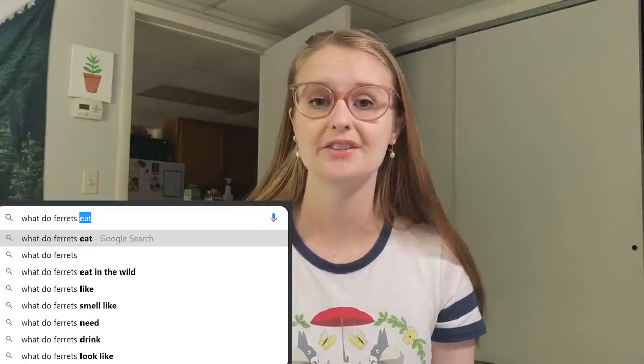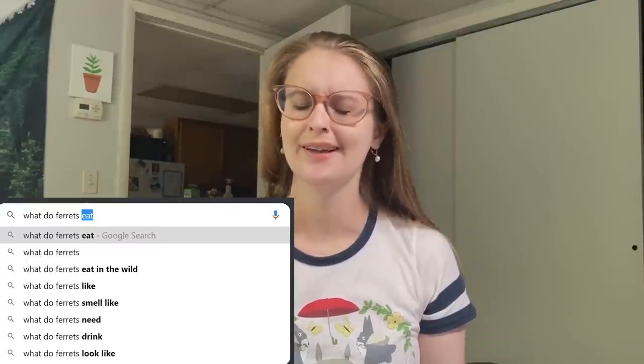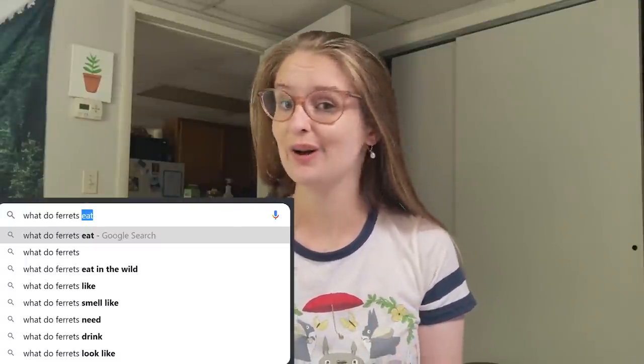The next one asks, what do ferrets need? They need the basic living essentials such as food, shelter, and water. They also need a lot of room to exercise and roam outside of their cage. They need attention and love just like your dogs and your cats do as well. The next one is interesting. It just asks, what do ferrets drink? And the obvious answer to that is water.